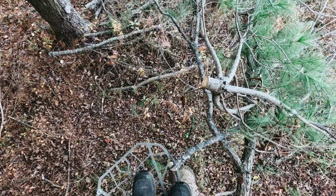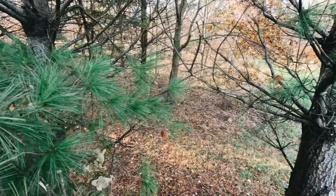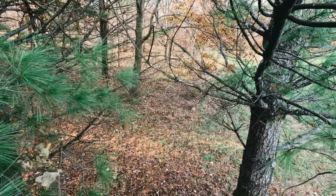I just hung this stand, so I'm not very high off the ground. I just used 2 sticks. I'm in this little oak tree, but I've got a big pine tree in front of me for cover, so I didn't need to go very high. With the recurve, I don't like being very high anyways.